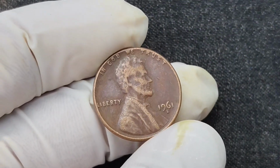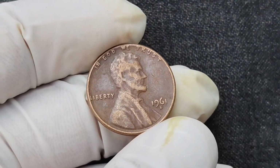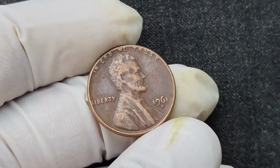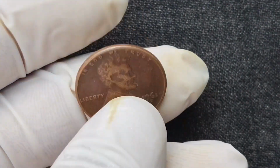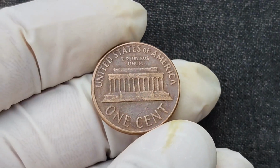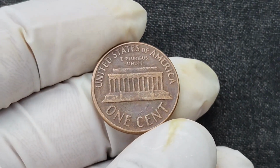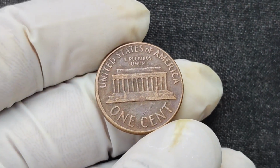Alright, let's get into it. The 1961D penny is one of those under-the-radar coins that could end up being a small fortune. So, what makes it so special? Let's rewind for a second. In 1961, the U.S. Mint in Denver, that's where the D mint mark comes from, produced a ton of pennies, but only a tiny percentage of them were struck in a way that could make them worth millions.